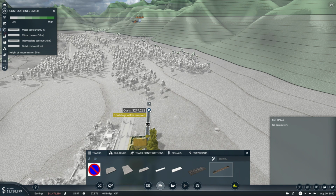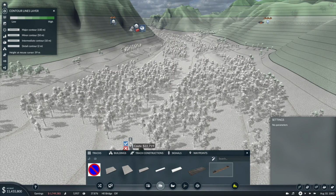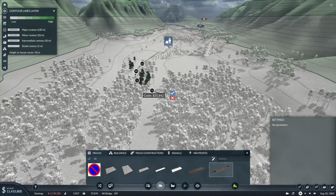And now we're going to send our track along straight. Now it's going to make a really sharp corner here and head up. Let's see just what the game does here, just to match these two pieces of track. There we go. 70. Yeah, I'm okay with that.